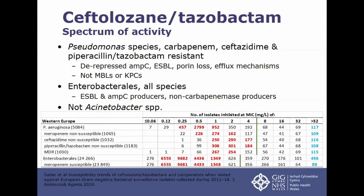And in this study of Western European isolates between 2012 and 2011, we can see that for Pseudomonas aeruginosa, most of the MICs were around 0.5. Most of the meropenem non-susceptible Pseudomonas aeruginosa were around 0.5 to 1, and ceftazidime resistant ones were between 1 and 4, all of which are well under the breakpoint, which is shown here by the green bar. For Enterobacterales, again, you can see that the majority of isolates are below the breakpoint of 2 here. So really nicely susceptible.